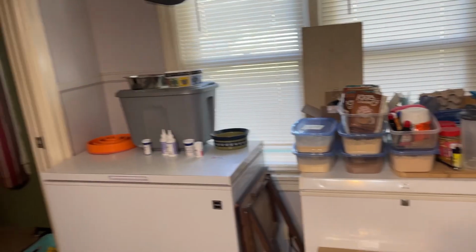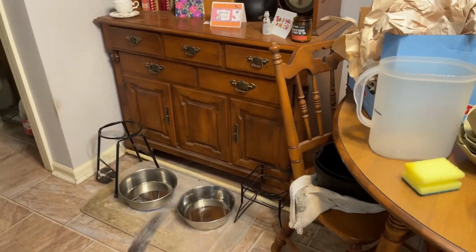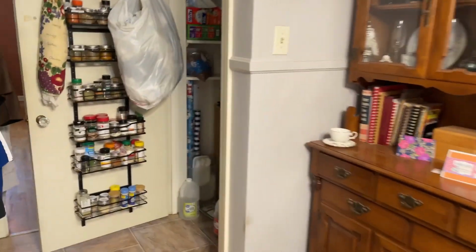Y'all, we've got 2 rooms left, the kitchen and the hoarder's room. This is the kitchen right now as it stands. I plan to go through drawers, counters, cabinets. I won't go through my freezers. This area, that area, that's just the dog stuff, so that's got to be there. This area, I'm going to go through my Hutch.